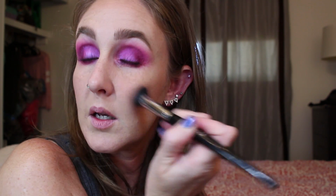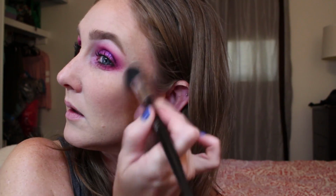See, I put a ton of product on there and I just build until I'm happy with it. I really like the Clinique Cheek Pop blushes. They're really easy to work with. I think I panned Nude Pop, which is why I now have this new one. And then I have two more and they never look clownish or bad, I don't think.